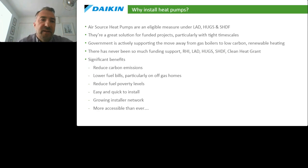Next slide. So why install heat pumps? Again, this is another question that I get asked quite a lot, because there's quite a list of measures that you can install as part of these funding pots. And obviously I work for a manufacturer, so I'm going to say this, but it is true in terms of bang for your buck. If you're trying to reduce carbon emissions or lower energy bills, then heat pumps are right at the very top in terms of maximum impact.